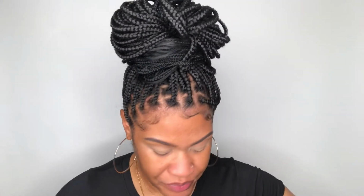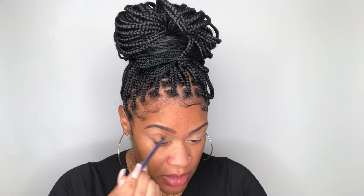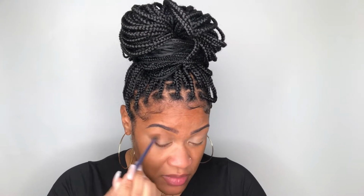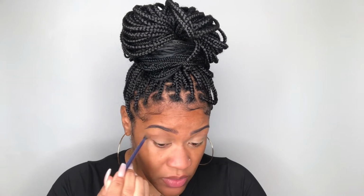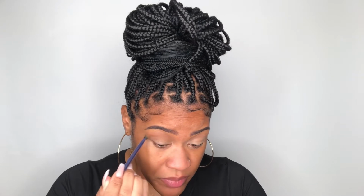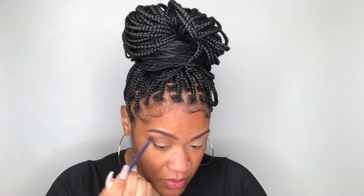But yeah, so like I was saying, I am currently 30. I turned 30 in February. I'm going in with this in my crease. How do y'all say February? Is it February or February? I've been saying February all my life. Living a lie. But yeah, I'm going in with this color in my crease. I'm just blending that out a little bit. But yeah, I turned 30 in February.